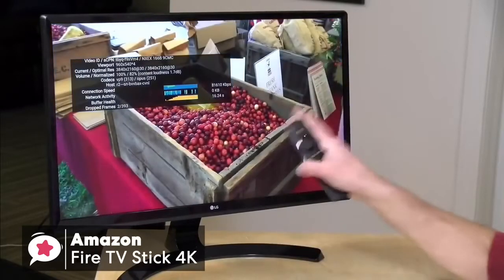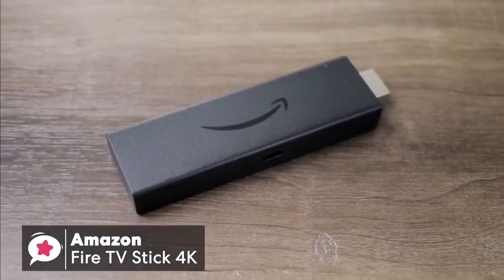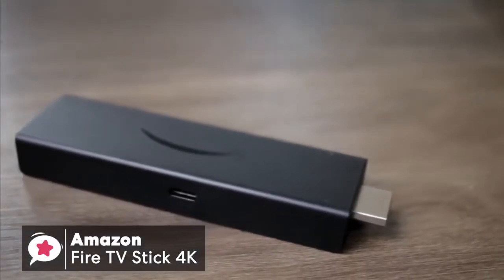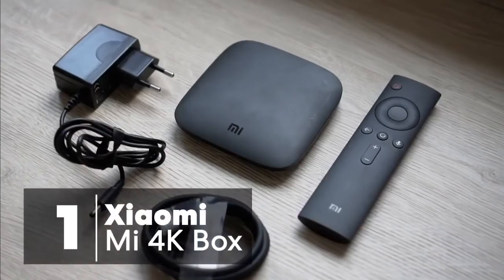To conclude, there are plenty of alternatives, but none can match its broad support for the various HDR standards the Fire TV Stick supports at this price. And for most people, the Stick 4K is the best value streaming device right now. At number 1 is the Xiaomi Mi 4K box.